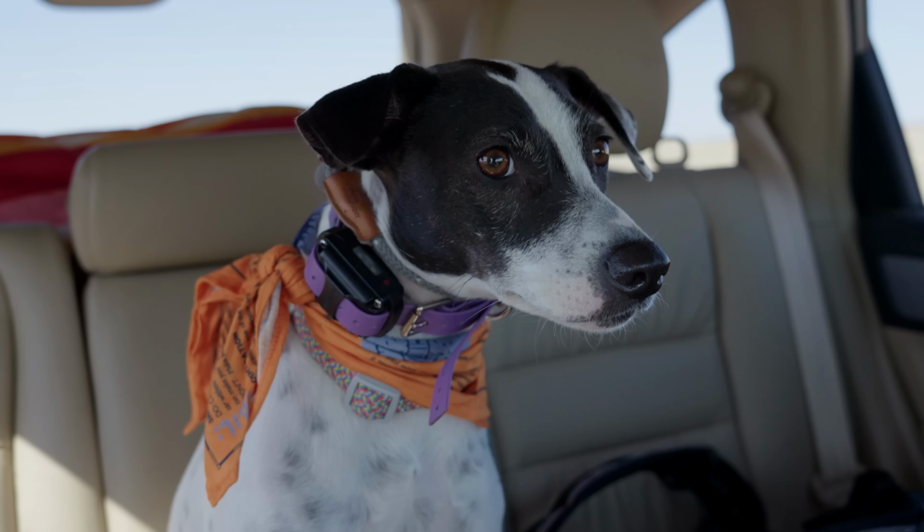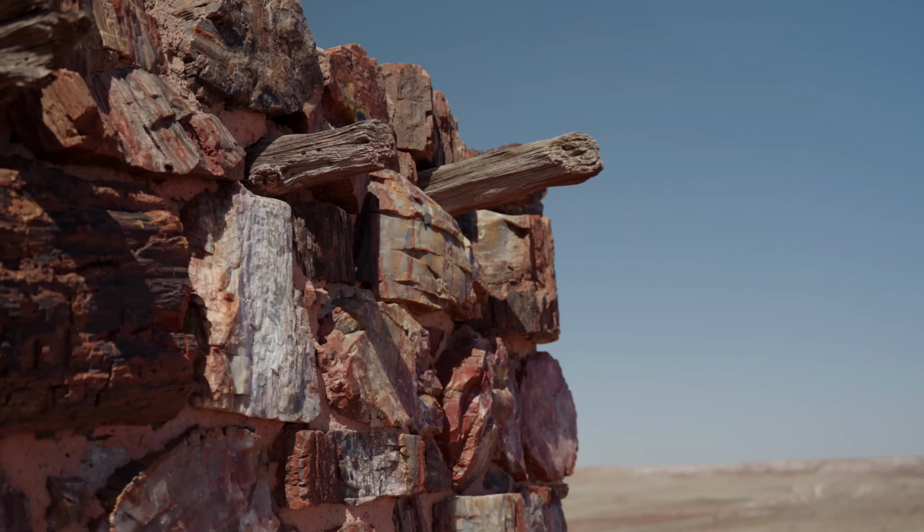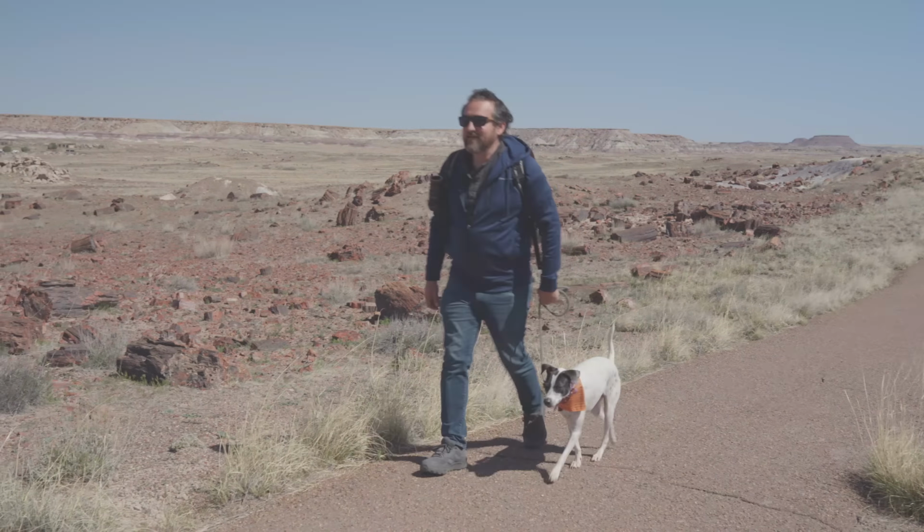Petrified Forest is a great national park if you're short on time. It's easy to navigate by car, it's right off the interstate, and it combines so many different elements into one small footprint.